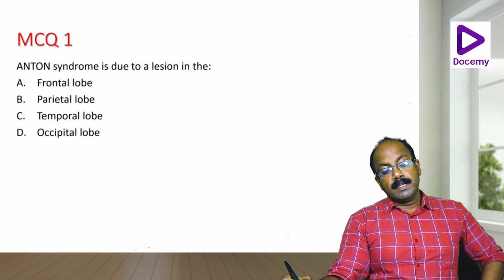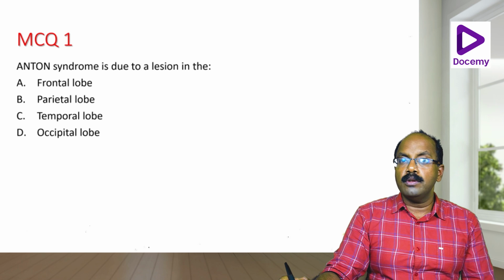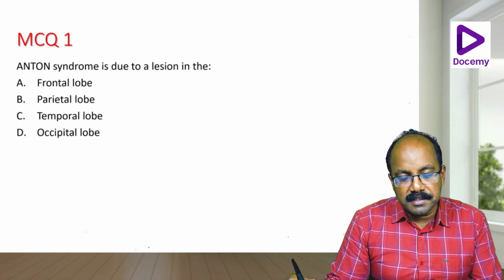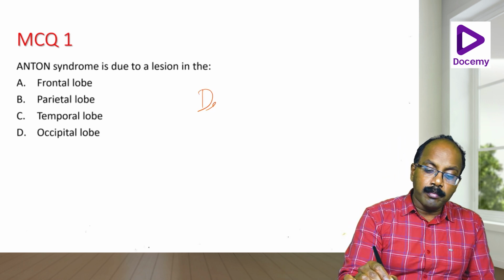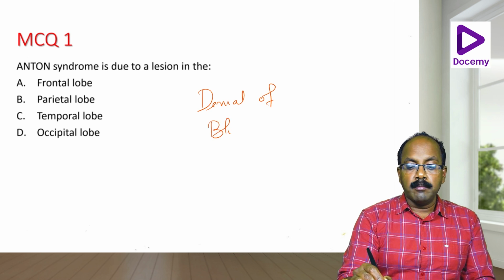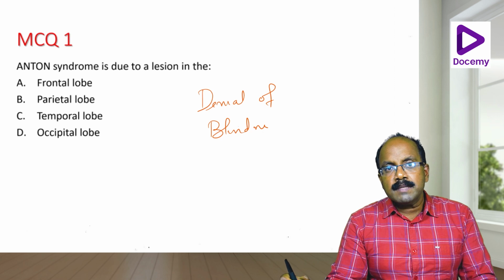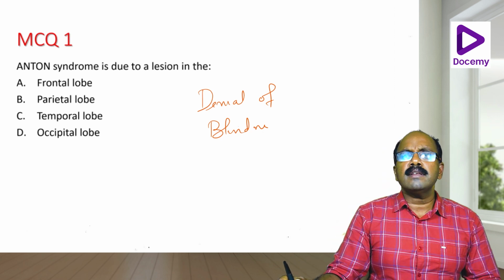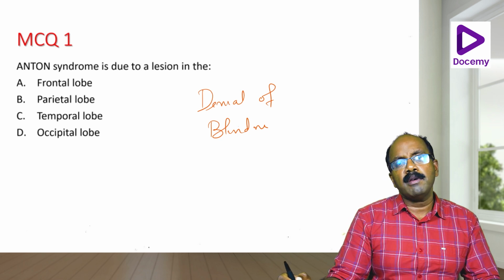MCQ 1. The Anton syndrome is due to a lesion in which lobe? Unless you know what this Anton syndrome is, it will be a difficult thing to answer. Anton syndrome is denial of blindness. The patient suddenly became blind, but even though the person is blind and can't see anything, suppose you ask him, are you able to see everything? The person will tell you, okay, I am very fine. I am able to see everything.